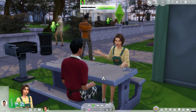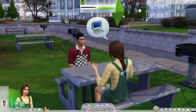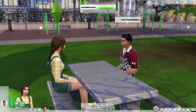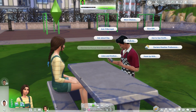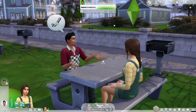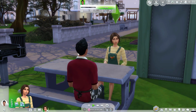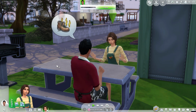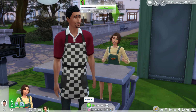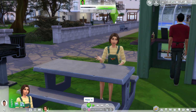I'm trying to see if there's any townies that I added walking around, but it just seems like it's the usual townies. But I'm sure we will get to meet them in the future. There we go. We can go ahead and ask him to volunteer his time. Be like, so I know I just met you, but I'm a new teacher and I would love it if you could kind of help me out. Oh, he wasn't so fond of that. She's like, okay, okay, just think about it. That's all right. And he's like, I gotta get back to work.